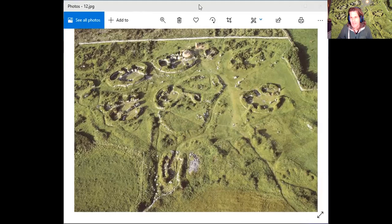Basically, there would have been these stone buildings with a usual conical roof, and these would have been simply thatched roofs. So the people of Chowcaster, like all these other villages, like all these other people, they were farmers.